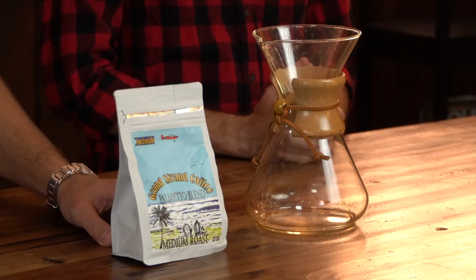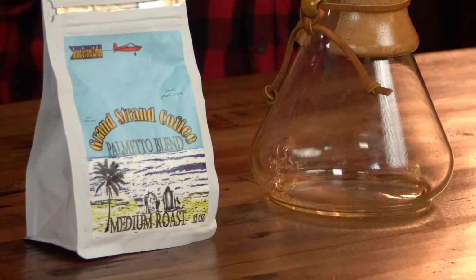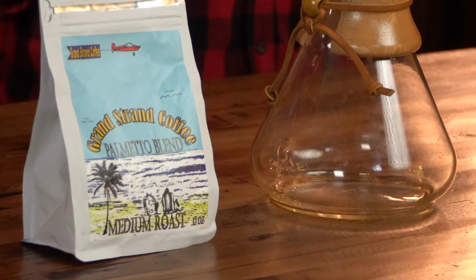We actually weren't even going to make a video about this, but we just made a cup of this and it was so good that we had to tell you guys about it. Yes, and so what this coffee is, this is actually from a company called Strand Coffee. They are based out in South Carolina.